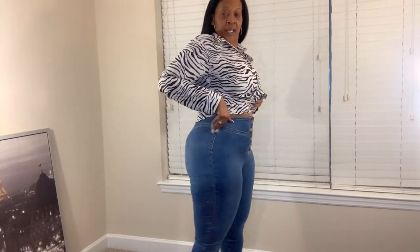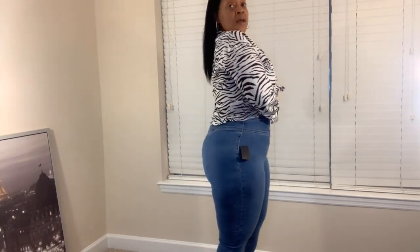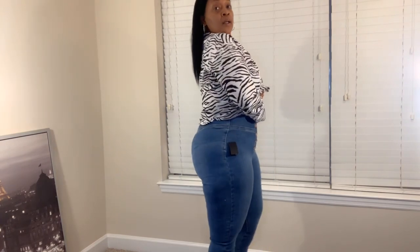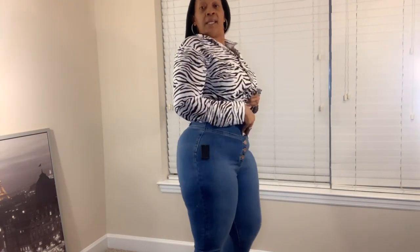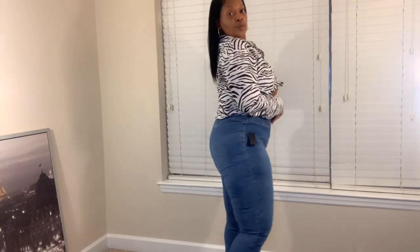All right, and these are the second pair of Fashionnova jeans that I got. These are the butterfly, again high-waisted. These, I just realized, don't have any pockets. None here. So these don't have any pockets, but they're very comfortable, skinny leg, not me, of course.